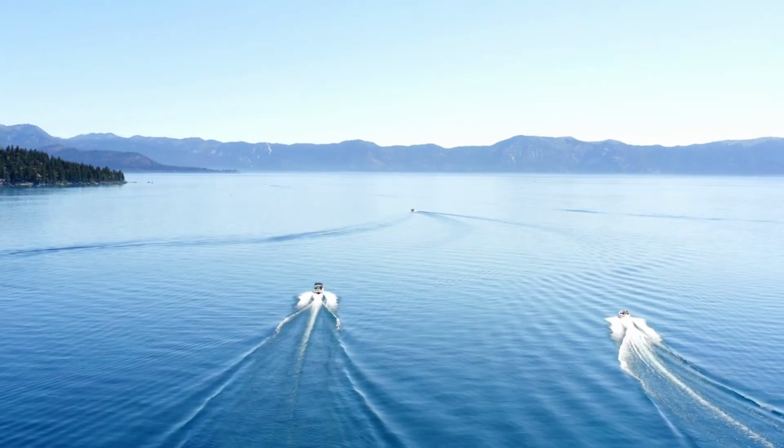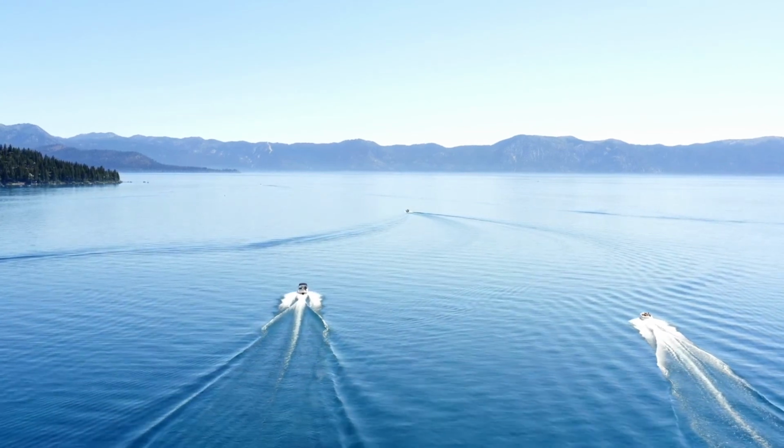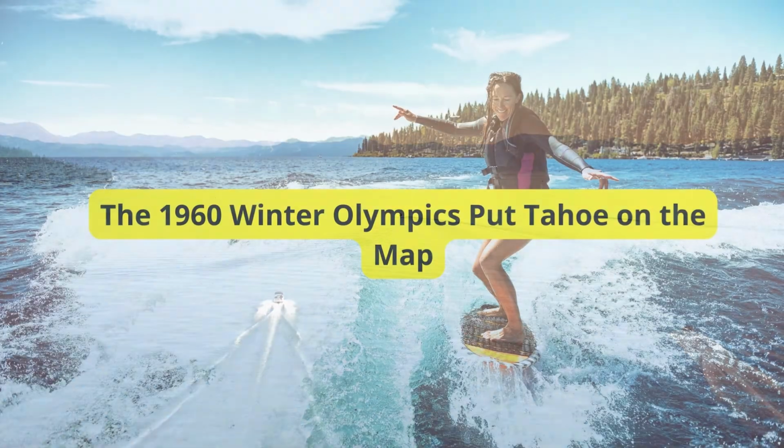Tahoe now receives 15 million visitors a year. D.L. Bliss got the ball rolling, and over the past century, Tahoe has really taken off. To put those visitor numbers in perspective, the whole Tahoe Basin has only 55,000 year-round residents.